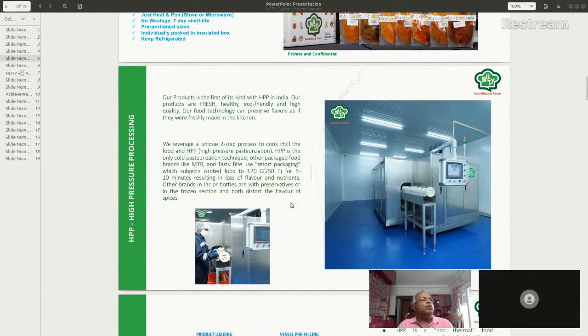So our core preservation technology is what we call HPP, and it is actually a technology which doesn't involve heating or anything. So the original taste of the cooking remains, and the shelf life is extended to 30 to 40 days. HPP stands for high pressure pasteurization, and it is a cold technique.